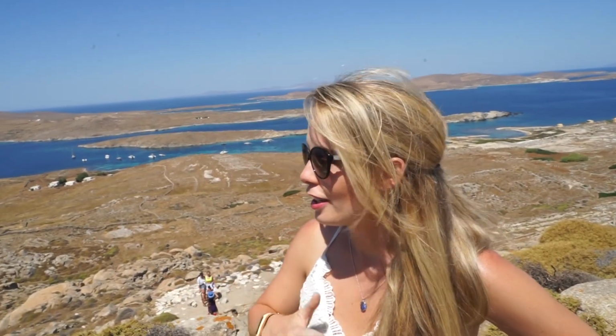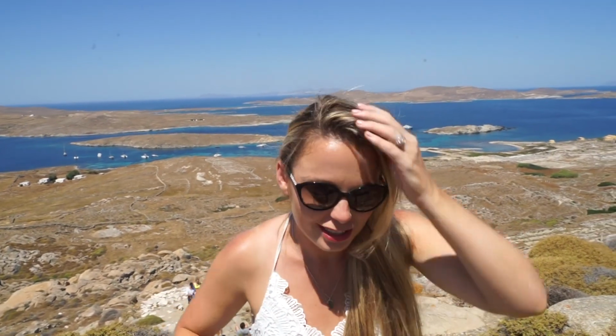We made it all the way to the top, finally. It actually wasn't too bad. The only hard thing is that there's no wind, which is unlikely if you ever come to Mykonos. It'll probably be windy, so you'll have a better time than us. But we're at the highest point of Delos, and you can see the whole island here, which is helpful for us to see exactly where we're walking, because we can track where we're going.